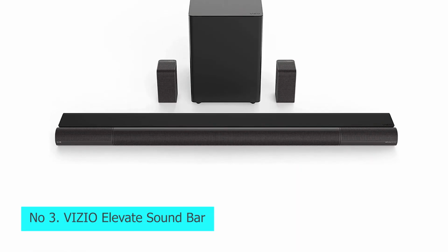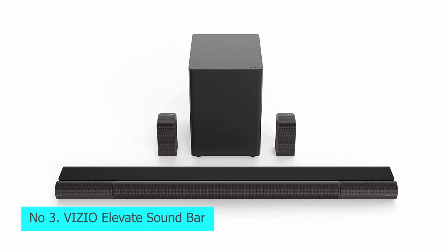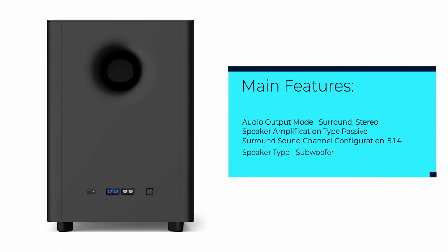Number 3. VIZIO Elevate Soundbar. For a combination of ease of setup and use plus great sound, our overall pick for most people is the VIZIO Elevate soundbar for TV.